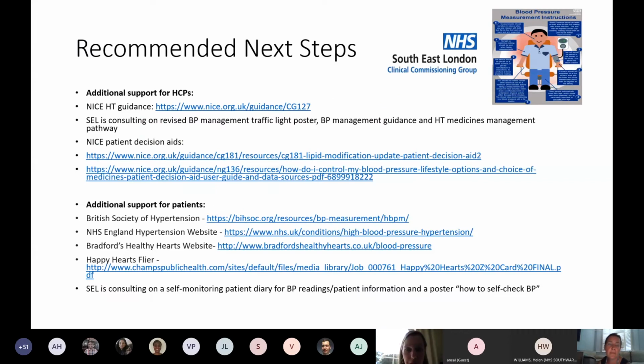So just for you, if you need to know more information about hypertension and what is available for you and also for your patients, there are some resources there. And in South East London, we have a revised blood pressure management traffic light poster, which, once you've checked someone's blood pressure, tells you if their systolic is a certain value and their diastolic is a certain value, what to do. There's also blood pressure management guidance and medicines management guidance that is just under consultation at the moment. And we also have a self-monitoring patient diary for blood pressure readings and a poster for patients on how to take their blood pressures at home, because we are very aware this is becoming much more common now.